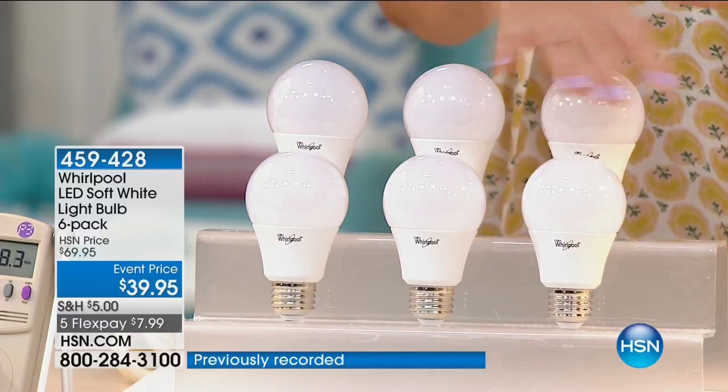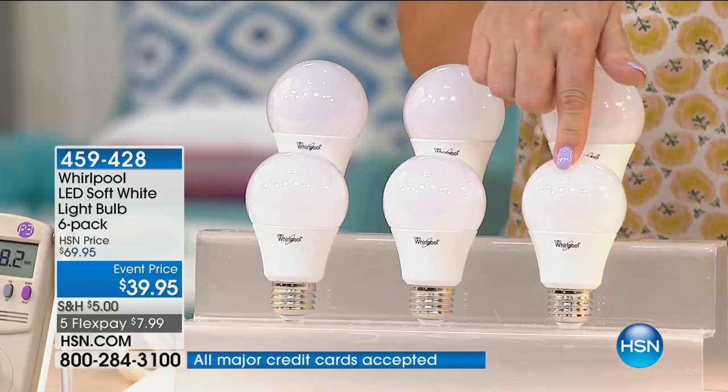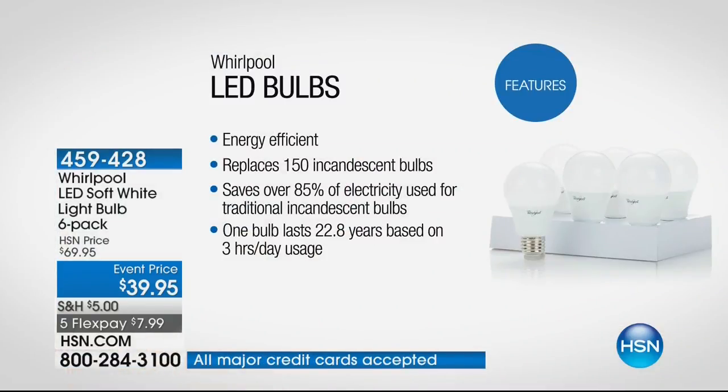Each one of these bulbs lasts 22 years. It's not together, they're 22 years each. You may have to hand it down for generations to change a light bulb.